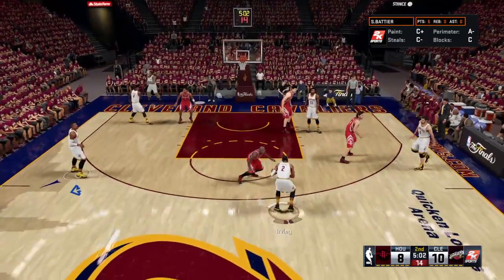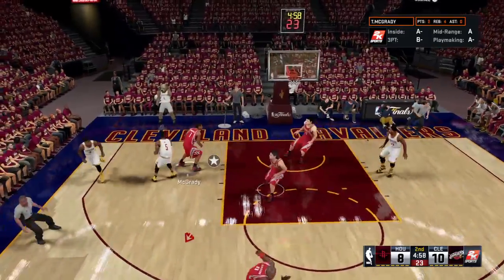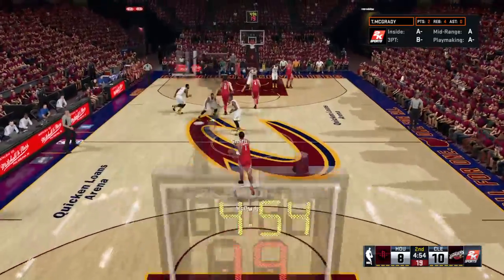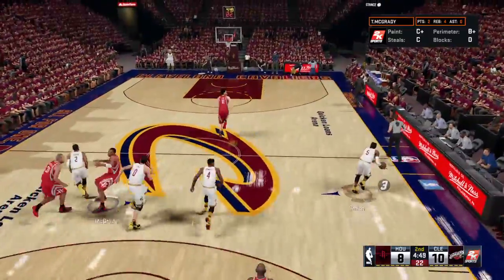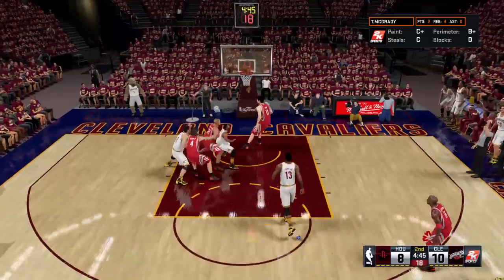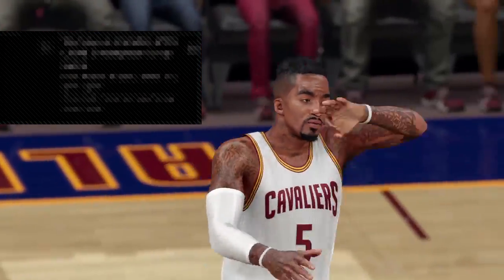And we're starting the second quarter, about a minute gone. Pulls up. That doesn't go in either for Irving. Irving's gone 1 of 3 shooting so far. Got a piece of it. Shumpert with the steal. Smith for 3. That's good. Smith's got the lead up to 5 now for the Cavs.